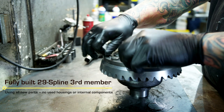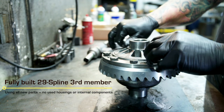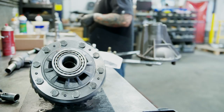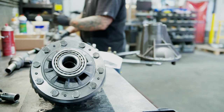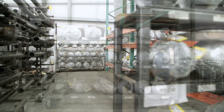So the great thing about ordering a fully built differential from Trail Gear is that we ship the product in 24 hours. Every component that we use on the differentials is new. We don't use anything that's recycled. You get your choice of ring and pinion gears. You can order standard finish or what we call REM finish or super finish gear, which requires no break-in time, which is really nice depending on your application or what you're doing with your vehicle.